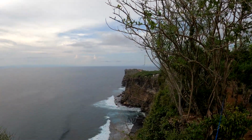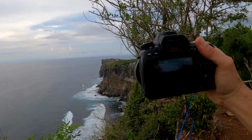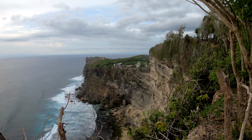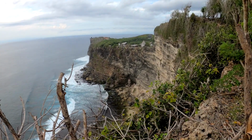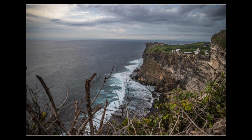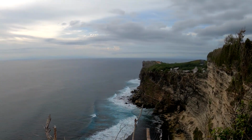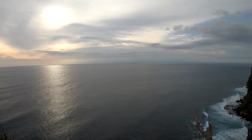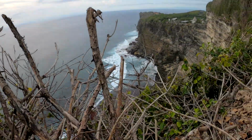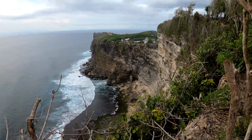Okay, maybe this is good with this little bit of foreground in here. Let's see what happens. Every corner I turn, I see another great shot. I struggle in situations like this with the danger factor, because I have a vivid imagination and I can imagine myself or anybody falling off this thing, and it really makes me take precautions.